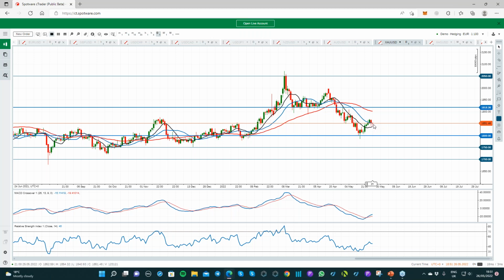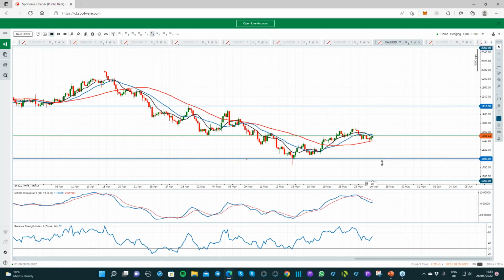I am more interested in trading long on gold, so I will be looking for trend on the lower time frames. I'll be looking for trend to happen on the 4-hourly and perhaps even get an early entry into this, as long as there is a decent enough reward to risk and I'm not bumping my head against this 1918 level.